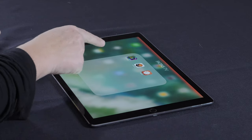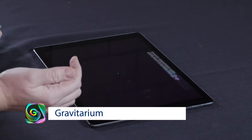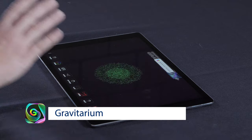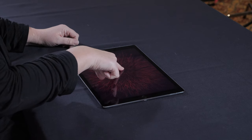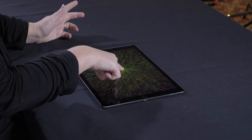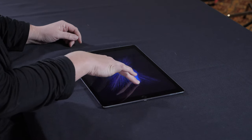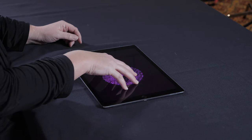So the first of the free three apps that I will be talking about today is nothing that needs to be processed. It's called Gravitarium. And you can hear it already starts with some ethereal music that's very calming. And something different happens every time you put a finger on the screen. So if I put down one finger on the screen, it looks kind of like Star Wars. A lot of our kids like that. Two, it changes. Three, four, and five.